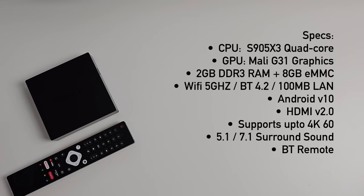So this box is powered by the S905X3 Quad-core, along with the Mali G31 integrated graphics. RAM and storage, we have 2 gigs of DDR3 RAM and 8 gigs of eMMC storage. We have 5 gigahertz Wi-Fi, Bluetooth 4.2, and a 100 megabyte LAN. This is running official Android TV OS. We're gonna see which version. I'm assuming it's version 10 with HDMI version 2.0, and this supports up to 4K 60 with 5.1, 7.1 pass-through.